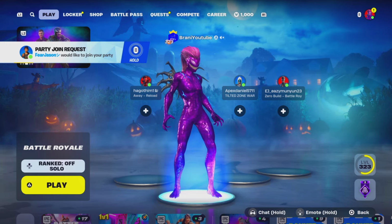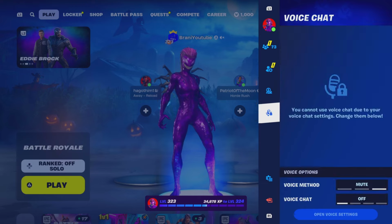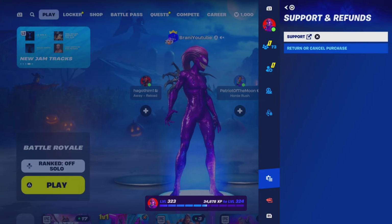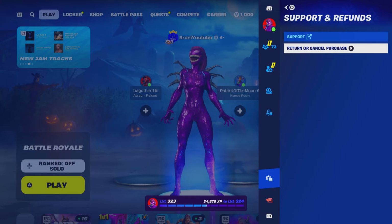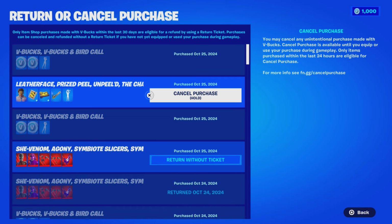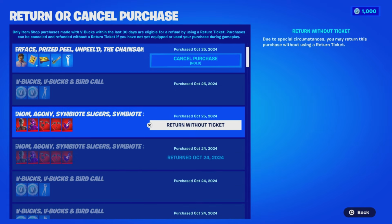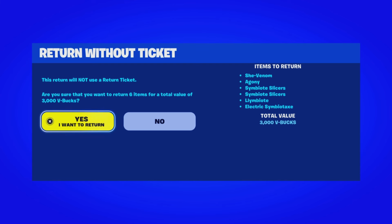So guys, to refund this, you want to click start menu, go to menu and support and refunds on the right side. Click on the return or cancel purchases right here. And then as you guys can see, you should be able to right here. It literally says return without a ticket. You could return it if you want or not.